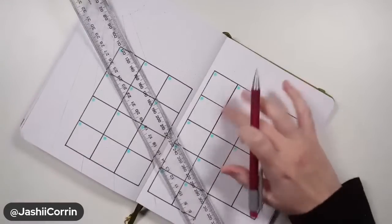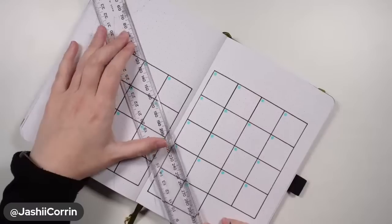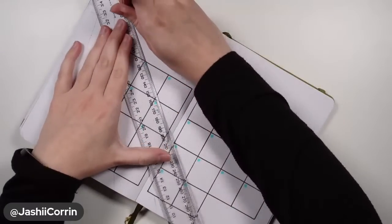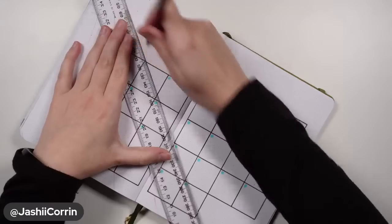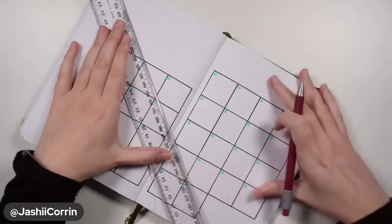What size is the micron? The micron that I used for this one was 08. It's a nice thicker line. I like my calendar to be a little bit thicker. Go that one and then poink all the way out.